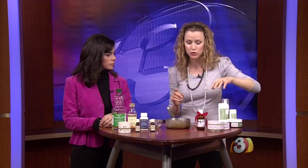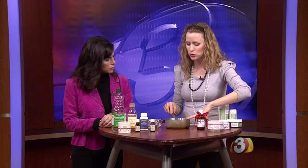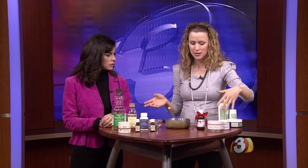One thing I wanted to say, if you're using any plastic, make sure this cools down a little bit before you put it in the plastic jar. Exactly. And if you're using glass, you could put it in hot.